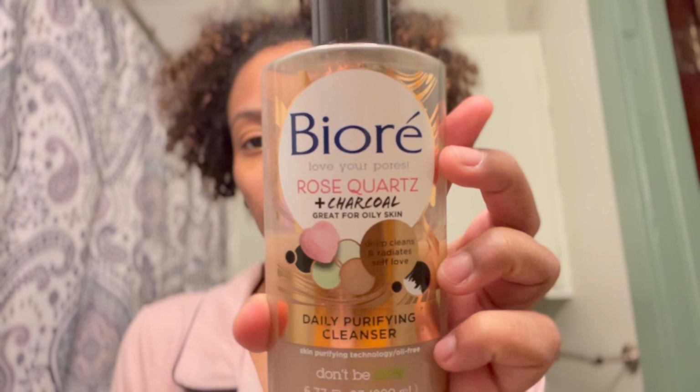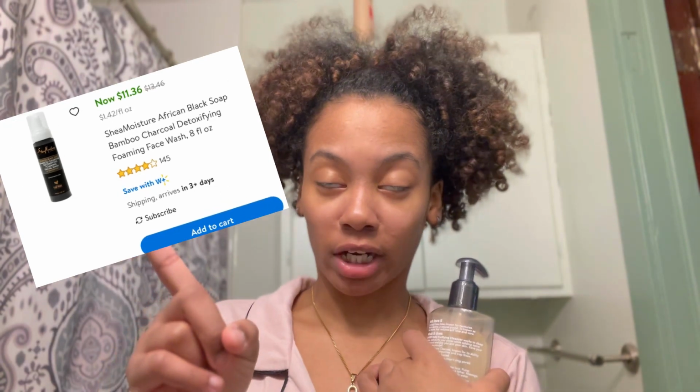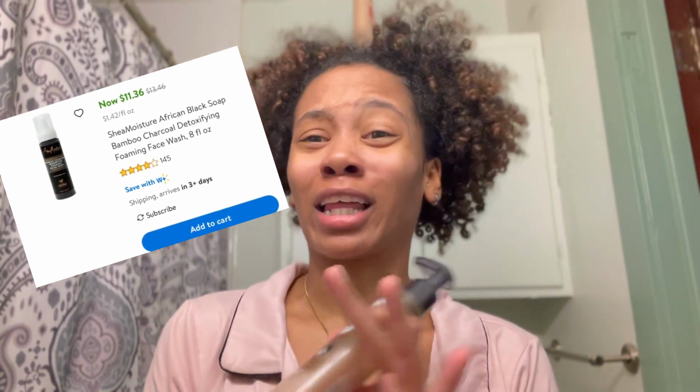I've been using this rose quartz plus charcoal. Mind you, I've used this charcoal wash, the Shea Moisture Charcoal Wash, for at least 3 years straight. Holy grail. Okay? I move. Now it just seems like it's not even, you know what I'm saying? And obviously the water isn't the same in different areas, but that's okay. We just have to adapt with our environment.